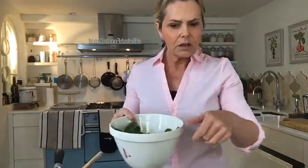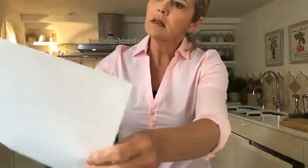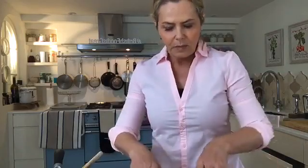I don't think I cooked those. Let me just check. Got my printout of my recipe here. Am I cooking these? Am I stirring these in? Yeah, toss in the spinach once you've taken it off the heat. So it's just kind of wilting it a little bit. So let me do that. Oops. Let me pop those in there.